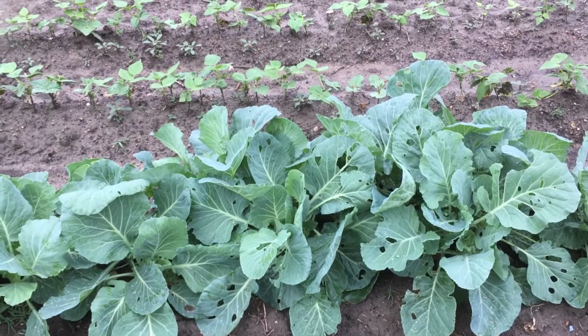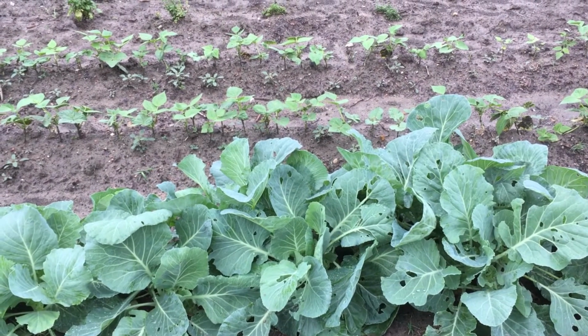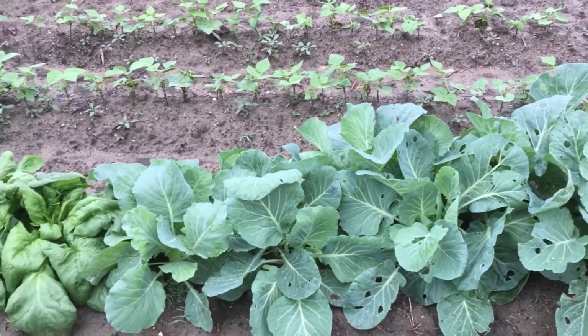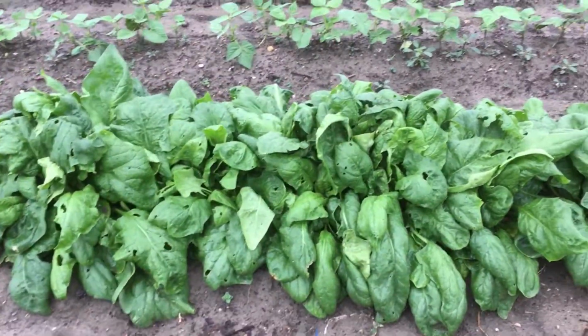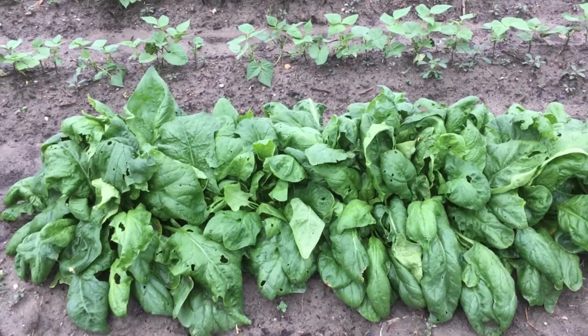Look at this cabbage. Do you hear that in the background? That's a peacock. Our neighbors have a peacock, and we get to hear that quite often. It's quite enjoyable. A lot of people will freak out and say, what is that? Because it almost sounds like a very large cat, but it's not. It's a peacock.